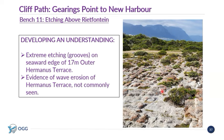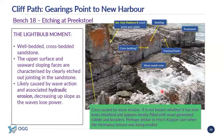And that's evidence of wave erosion on this Hermanus terrace, which is one of the few places, in fact, I would say the only place that I've seen this. Elsewhere, it's quite often covered by soil and stuff, and the fynbos that comes right up to the edge. It struck me, the light bulb moment here, you walk to Prickstall.